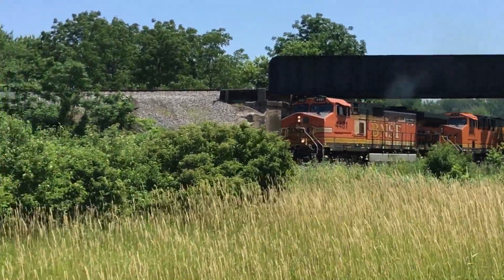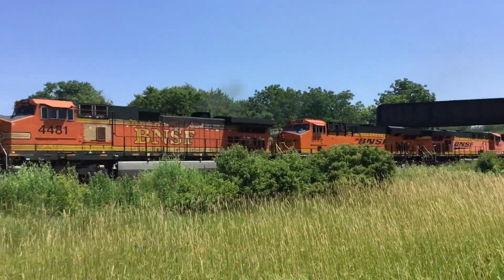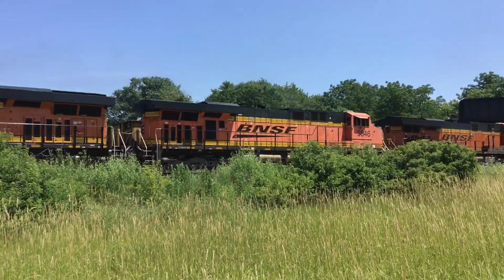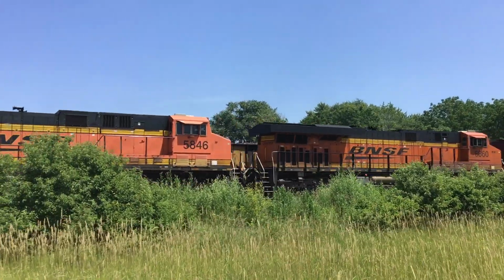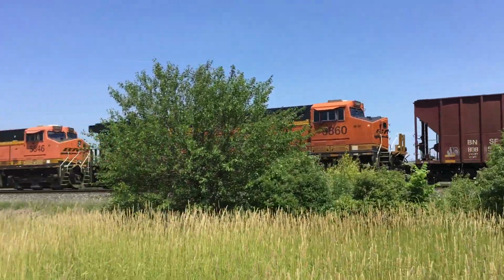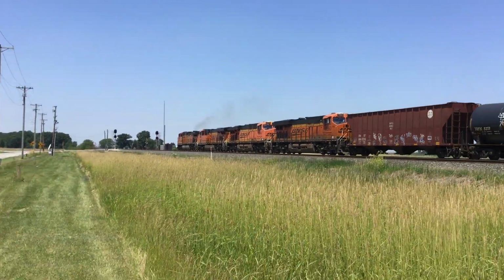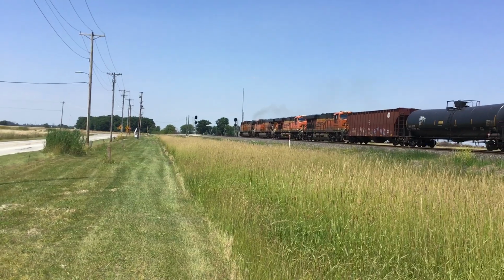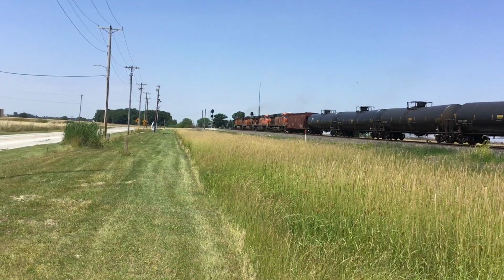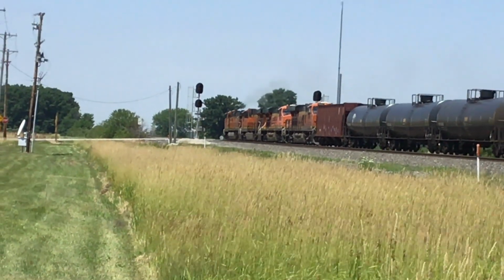4481. 8179. That first one was a 9-44, an ES44, on the second. 5846 is the third one there, another ES44AC. And the fourth one is a 6860, which is an ES44C4, I do believe. So got 4 BNSFs here on this. Got one with the yellow lettering, and the other 3 have the black with the little accent line underneath.